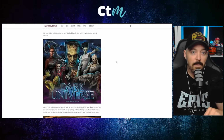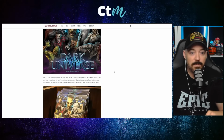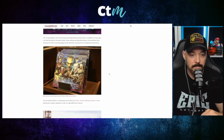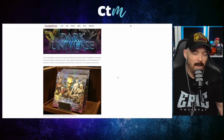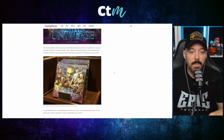And also, the Dark Universe soundtrack has been released digitally, so now it is available on streaming services. This is a 16-track album, which is 40 minutes long and orchestrated by Danny Elfman. In addition to music you can hear throughout the land streets, shops, dining, and attraction queues, the soundtrack also includes the entire musical backing track for Monsters Unchained: The Frankenstein Experiment. So if you're hoping to get one of the vinyls that sold out, I don't think they're sold out anymore. They were sold out during previews. You can still get those, or you can also just listen to it on streaming services.